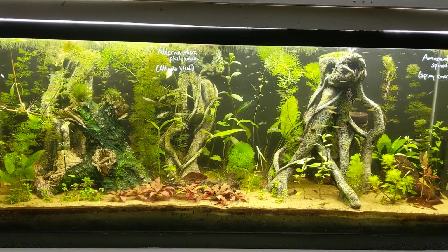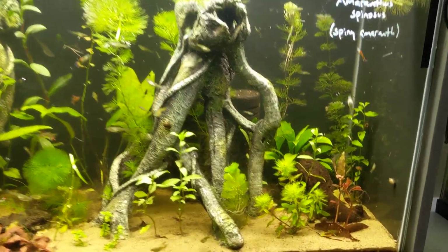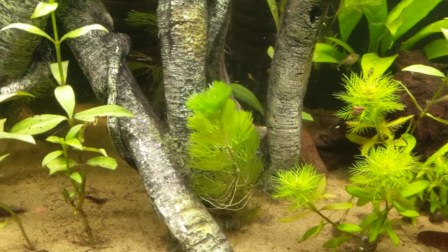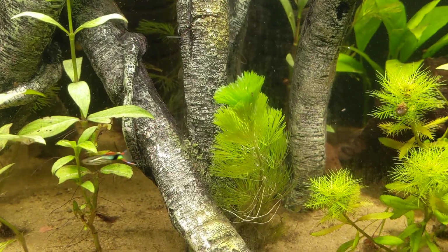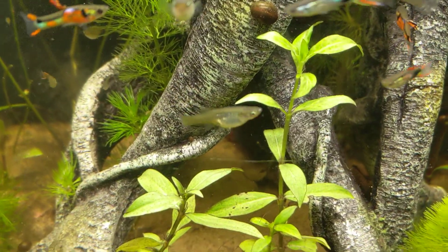beyond that, there are quite a few plants, and the plants are really my gig. That's what I like a lot. So there are things like Amazon swords, that's mermaid weed. Here is Cabomba caroliniana, or actually no, that's aquatica, green. This guy here, actually not sure what it is.